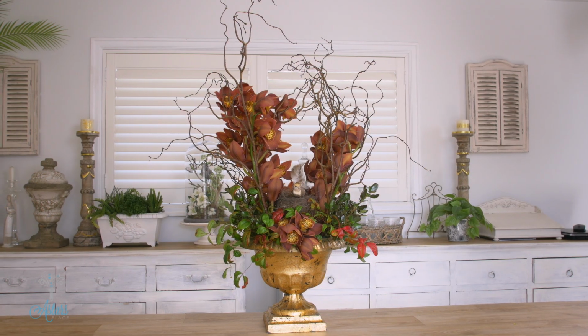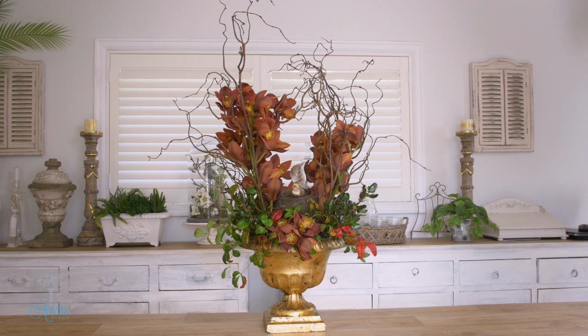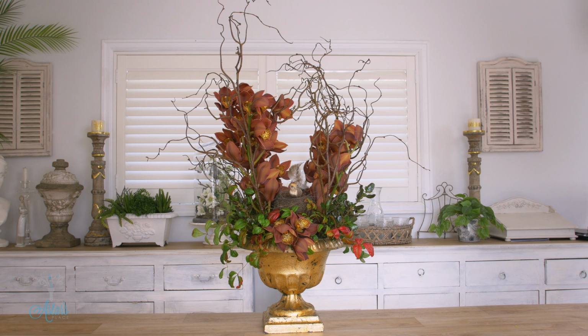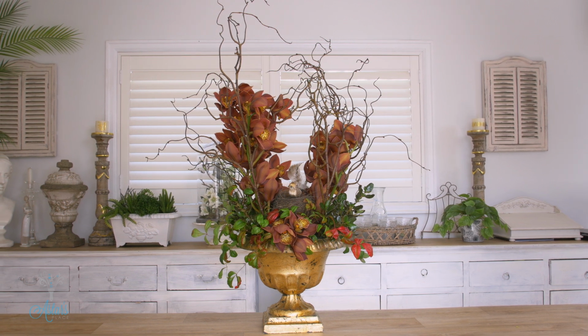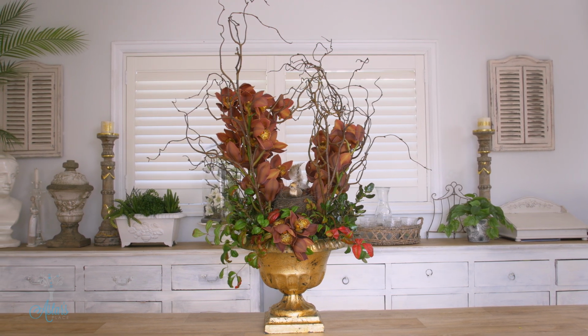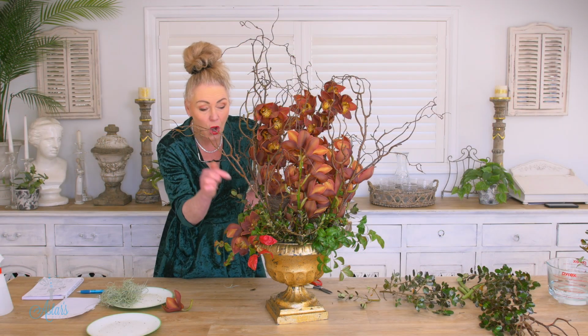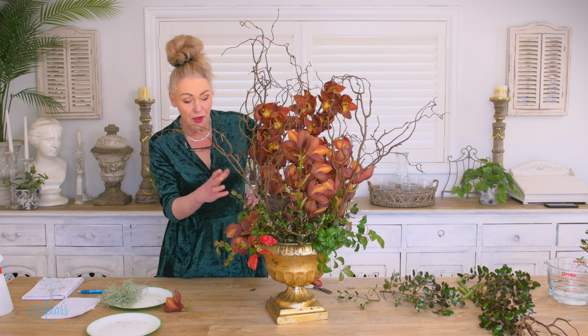What I really love about the orchids is they last such a long time once they are designed with. So if you wanted to use this for a special event, you could do this at least 2 to 3 weeks in advance, and it'll still be looking beautiful as long as you keep your foam nice and wet.